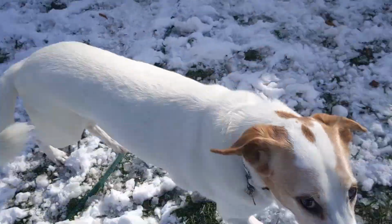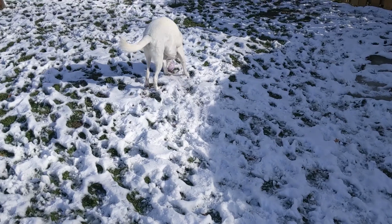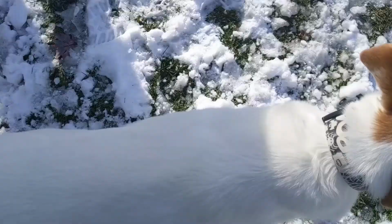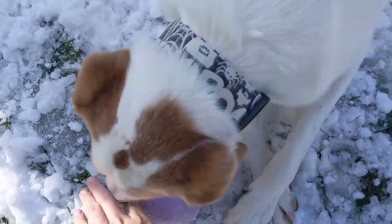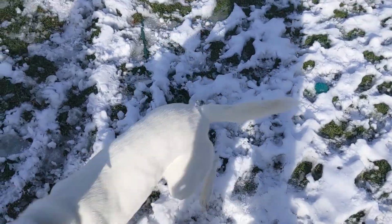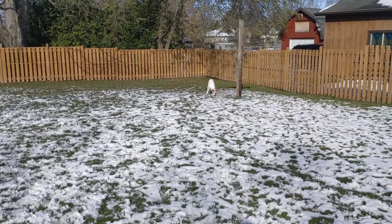There's a good snow. Maybe. That's a toy. All done with eating the snow. You want me to throw that for you? Maybe? Yes. Maybe yes. Hey. Thank you for not running into the pole.